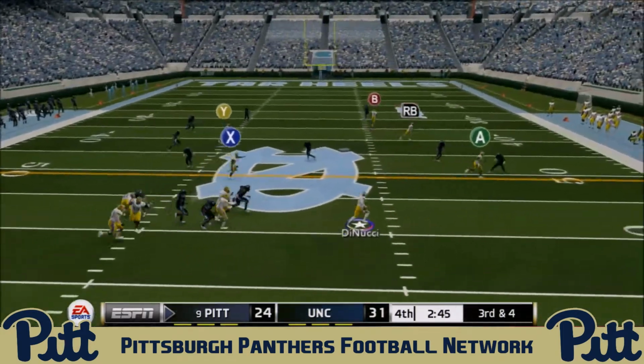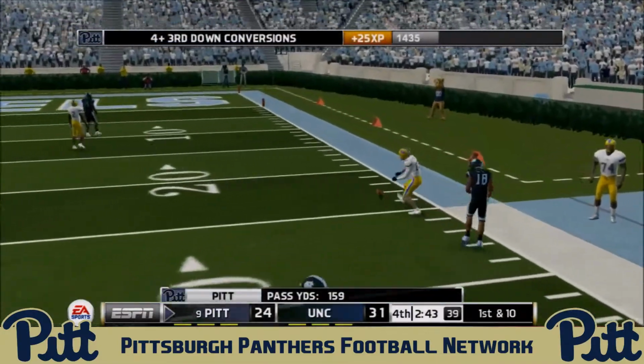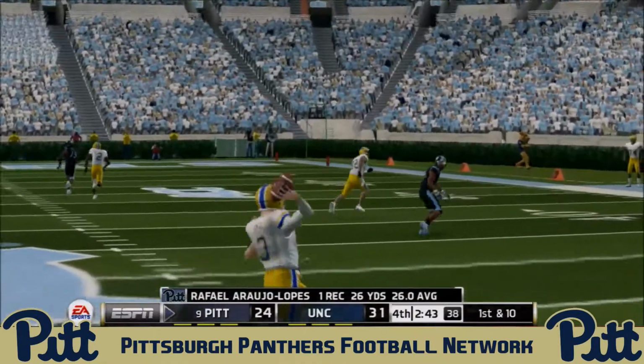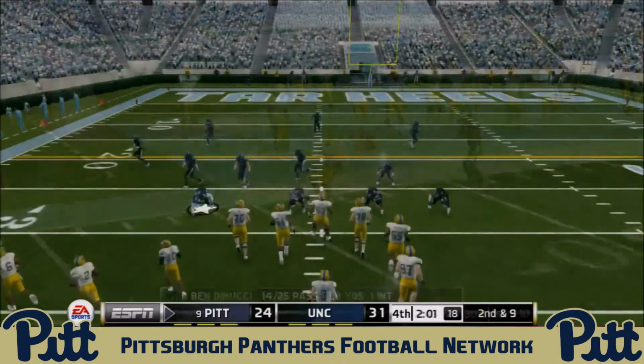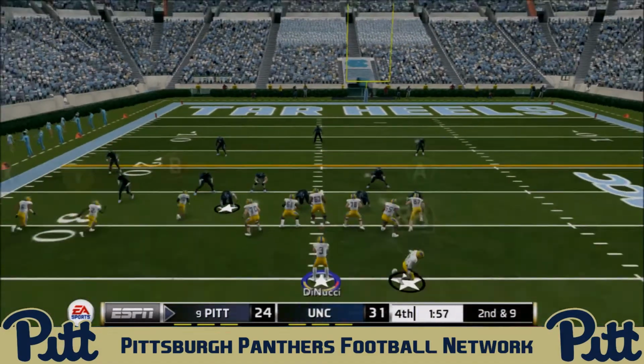DiNucci, he's going to roll out. He's got plenty of room. He throws it instead of running it, and thankfully he finds his receiver. That's Rafael Araujo-Lopes, who picks up his first grab of the game for 26. Huge catch there by the Panthers receiver. DiNucci could have run it for the first, instead tried to throw it for the big gain, and he does.